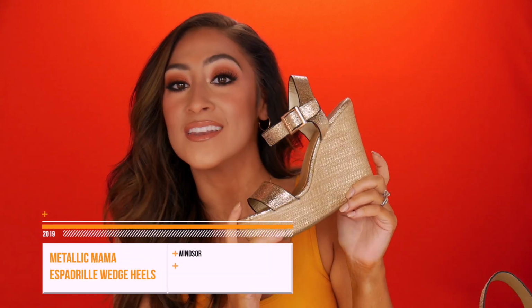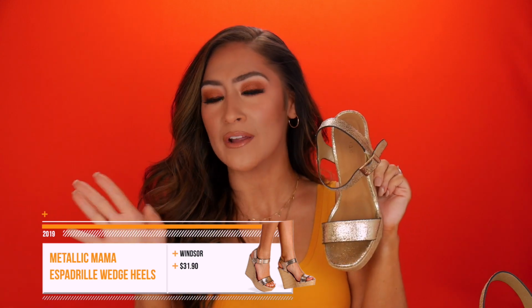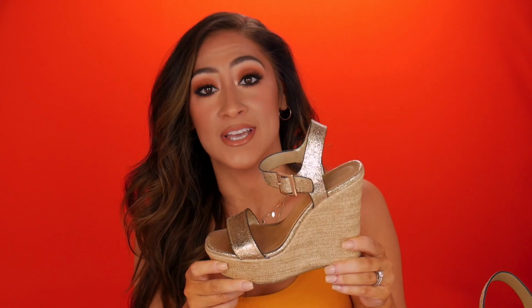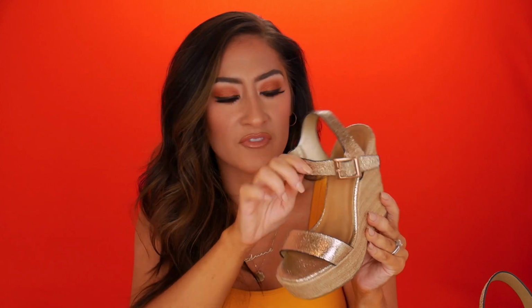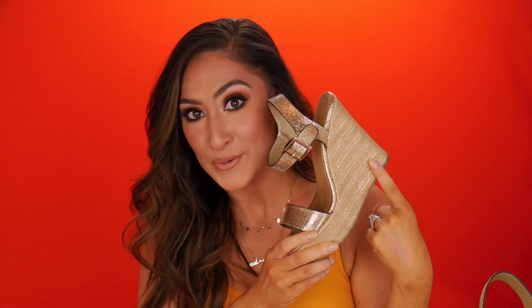So I've actually never worn a wedge before. I am a stiletto high heel wearing girl, but I snagged this pair this summer and I'm obsessed. Number one, this strap here is the comfiest thing ever. They're like foam. These straps are so comfy, and I love that the wedge itself has gold on it too. I love the gold bling bling, obviously. Look at this necklace.